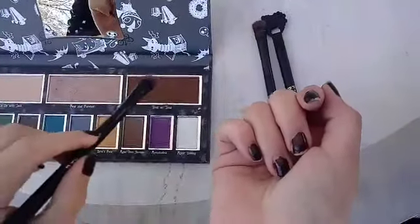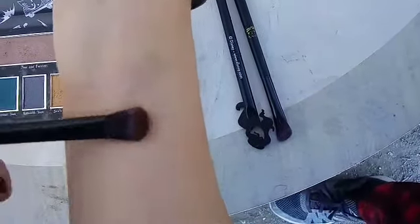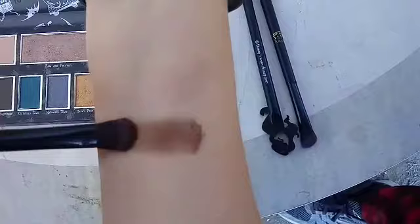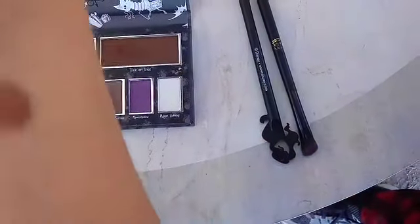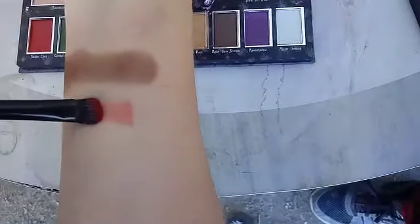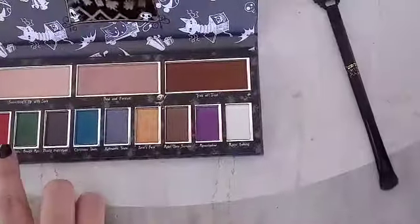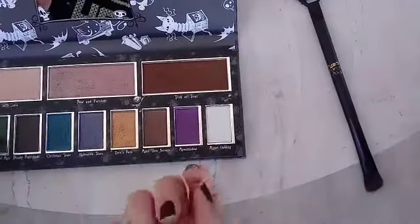This one is called Trick or Treat. That one's a little bit better. A lot darker, for sure. And there's some fallout, as you can see. Dipping into Snake Eyes. Lovely orange reddish shade here. Then we have Gambling Boogeyman. Nice light buildable green shade with some fallout.